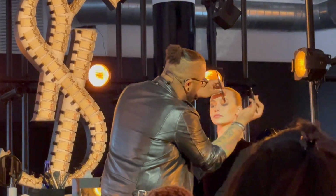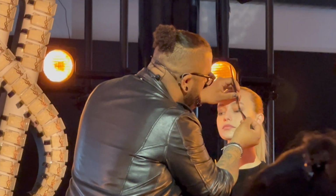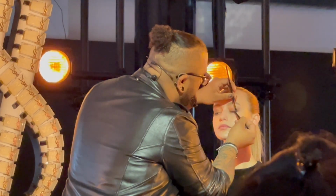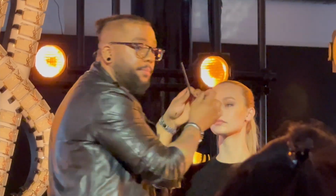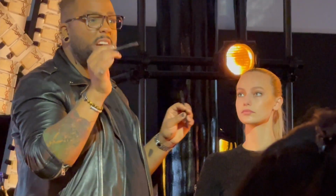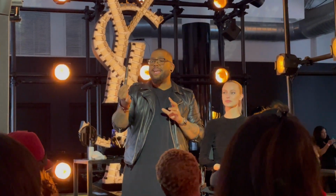So turn to me. And now I'm gonna take a little bit of this as well, and just pop it right on the outer corner of her eye. How many of us have done drop shadow before, meaning putting shadow on the bottom? How many of us want to, but are kind of hesitant?